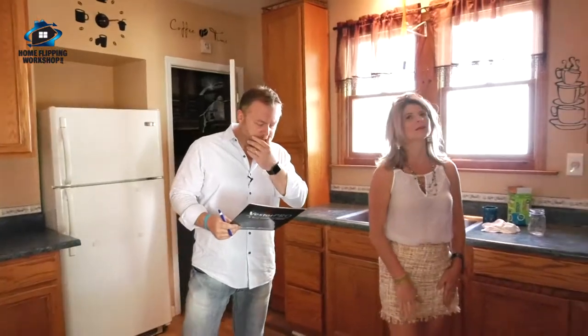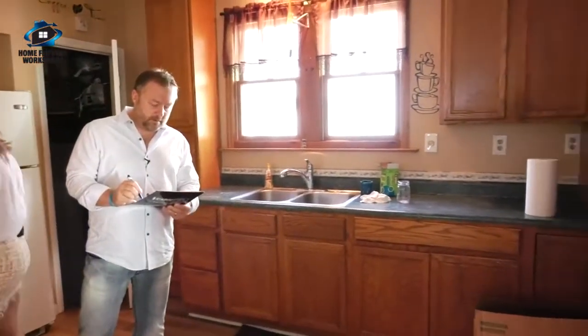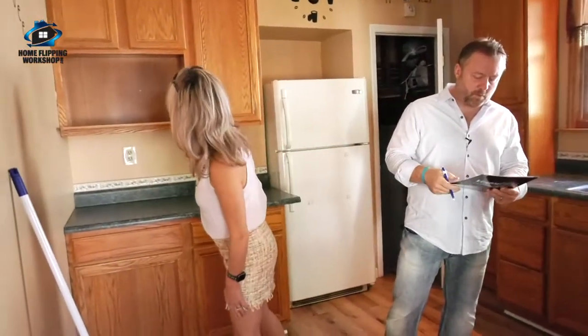So again, are we going to buy this house? Landscaping outside? We're going to need to put some landscaping outside. Yeah, it needs some curb appeal for sure. I think $800? $1,000? $1,000. Okay, we can round up with numbers.